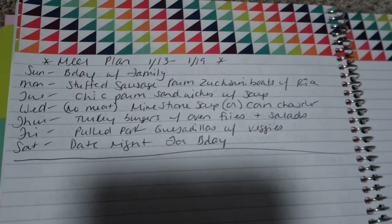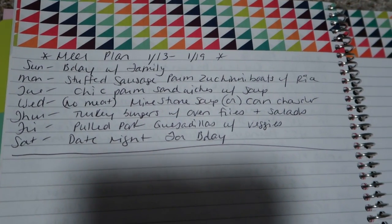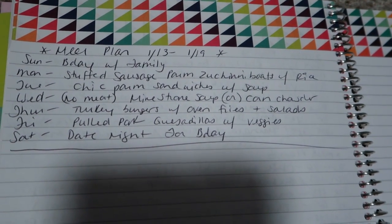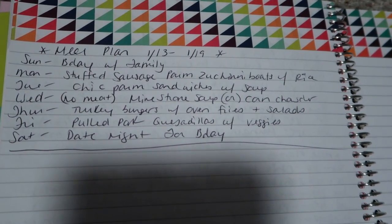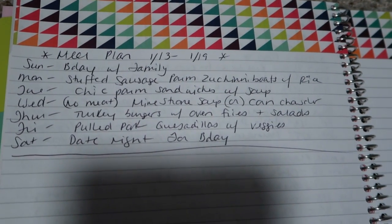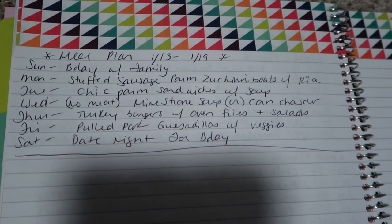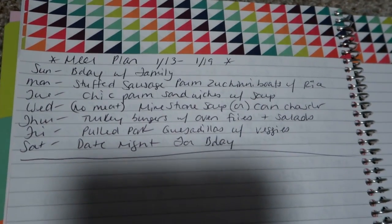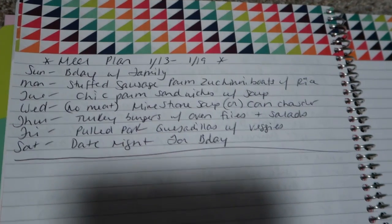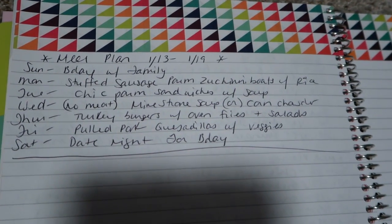Hey guys, meal plan for the upcoming week. Sunday the 14th, or sorry, the 13th, I'm celebrating my birthday at home with my family. So my parents, my sister, my brother, my in-laws, maybe my brother. I don't know if he has to work or not. But we are having like a family party here at our house. And pretty much everybody else is doing the cooking since it's my birthday. But I am going to pick up a few things to, of course, contribute since I'm technically hosting.